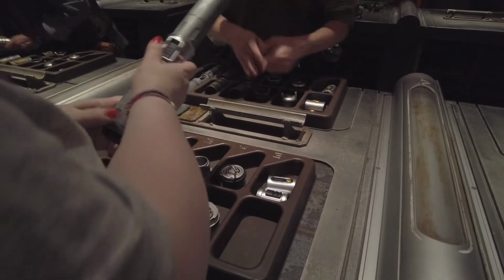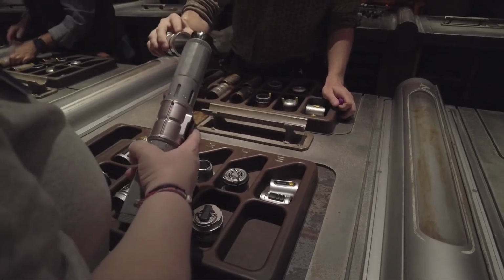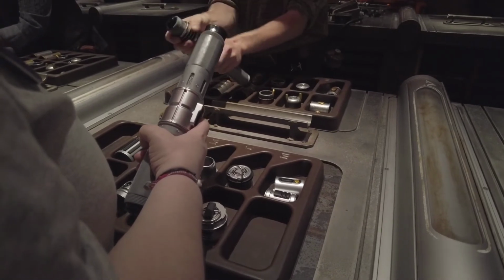Next part we're going to move on to is you're going to choose any two of the four grips. Do you see this big silver part? You're going to put that down towards the middle. You're going to slide down and push down and twist.